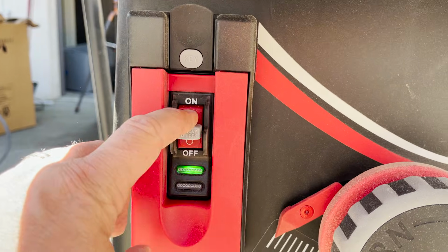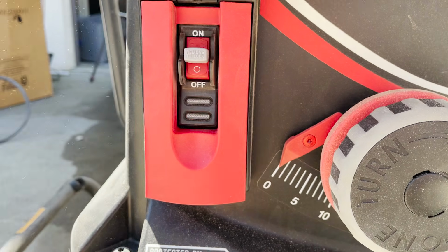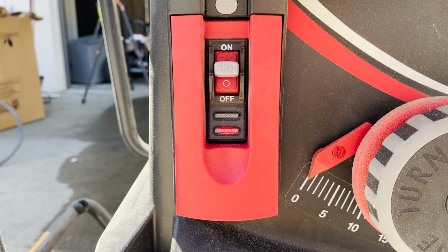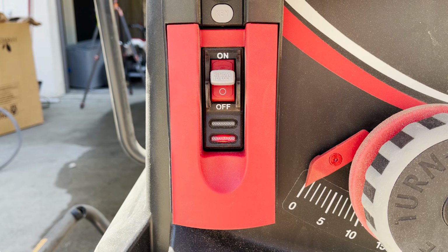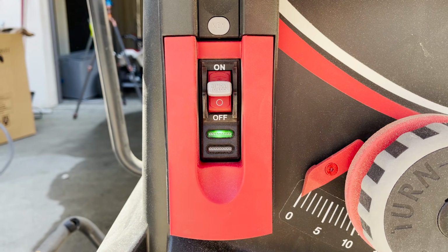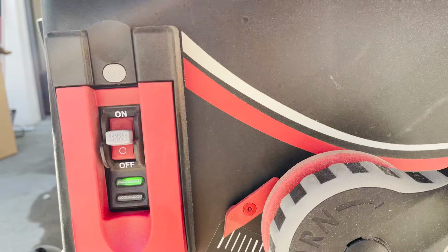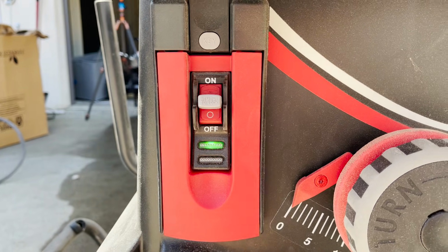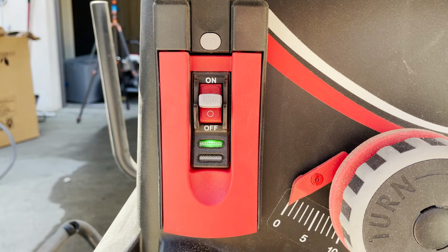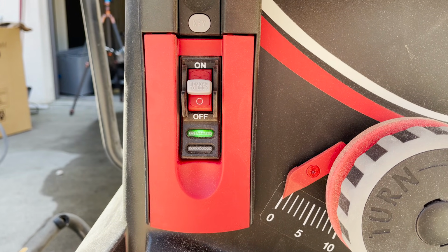Oh, I see. I got that. Something ain't right. Oh, I see. Duh. Okay. I've only used this saw like, I don't know, 30 times or more? 100 times?